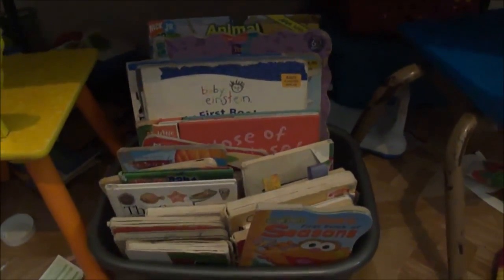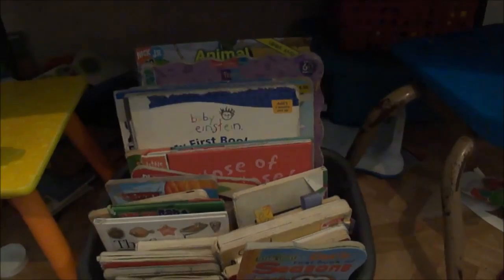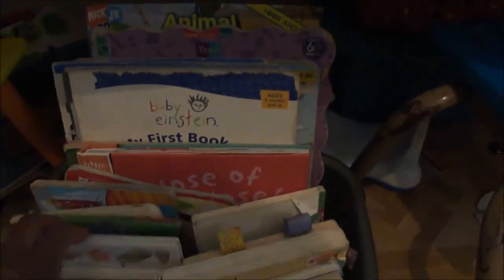Although she is really good about getting a book, she knows where to find books. In fact, she took Goodnight Moon from the shelf over there, so she knows how to get the books with no problem. But for a 2-year-old, they're still into these type of books. She loves to read. So, that's what's in here.